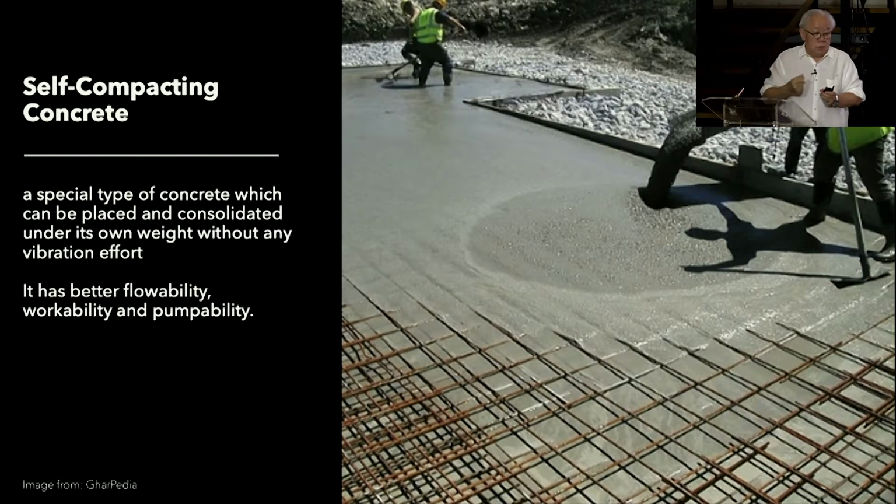So you don't need to vibrate this. It is self-leveling already. And the more rebars you have, you don't need to worry. There is no honeycomb. It will not happen. It's very nice. It's very beautiful. This is something very new. 30 years ago when I started precast, we didn't have this. Today, this is something that we can use.